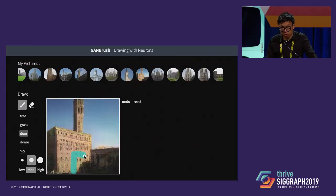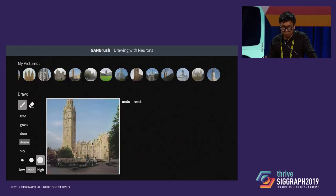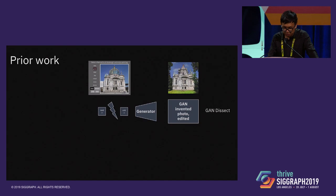Generative adversarial networks can be used to create and manipulate synthetic images. The effects are striking, but they only work on synthetic ones. They don't work well on your own photos. So we present a method to adapt a pre-trained GAN to your own photo and produce realistic edits. Come to our talk and see how it works.